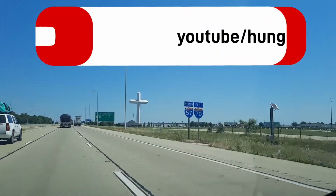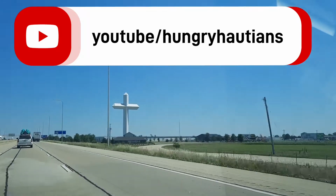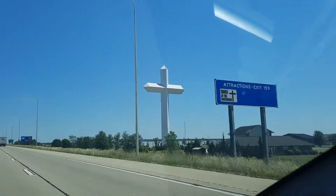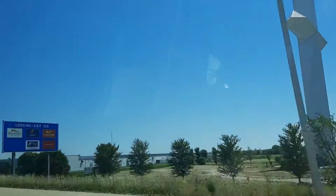So here we are in Effingham. Another really neat site is America's second largest cross here in Effingham, Illinois. Wow, that's effing big. It is.